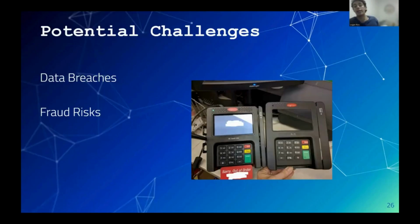So potential challenges that we may have that would bring harm to businesses. We have security concerns, so data breaches and fraud risks. I put a picture here of a skimmer, which would get the information from you. So as electronic transactions involve the exchange of sensitive customer information, businesses face the constant threat of data breaches. Cybersecurity measures must be robust to protect against unauthorized access and data theft.